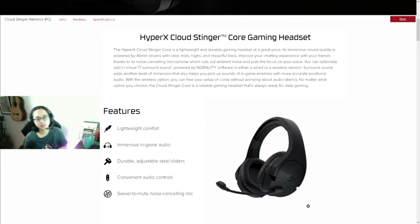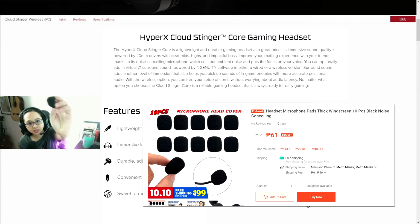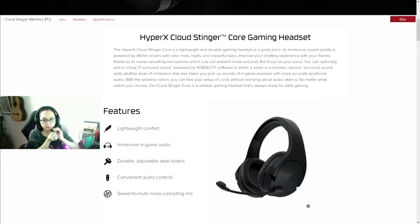So I hope that they included something like this, a pop filter. You know, you can buy this cheap online and I hope that they at least included one of these. If you have this, it will lessen the wind noise and the breathing noise. So that's one con with this gaming headset.